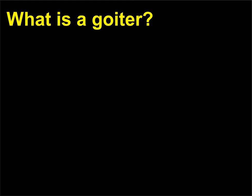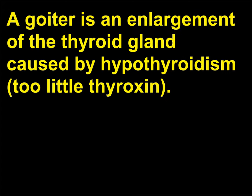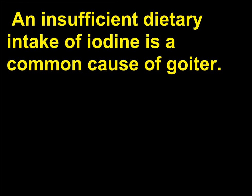What is a goiter? A goiter is an enlargement of the thyroid gland caused by hypothyroidism, too little thyroxine. An insufficient dietary intake of iodine is a common cause of goiter.